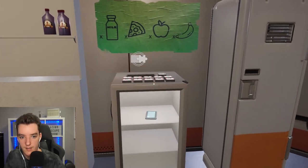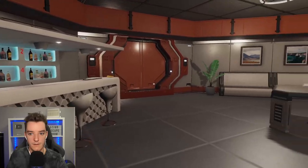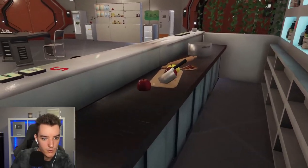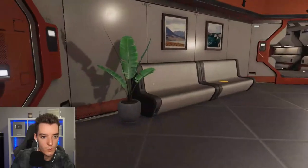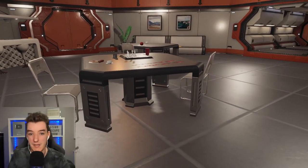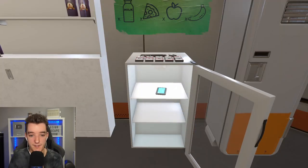Is there 1 in here? No, so far. 9-2. Apples, there's 1, 2, 3, 4. Is there 5? Yes. 9, 2, 5. Oh no, there's more. 9, 2, 6. And 1, 2, 9, 2, 6, 3 maybe. I think it might be 9, 2, 6, 3. Okay, to be honest, I'm quite surprised I did that first time.